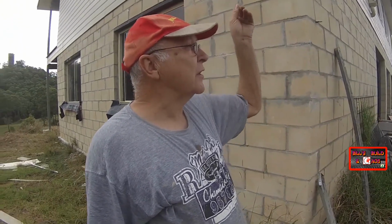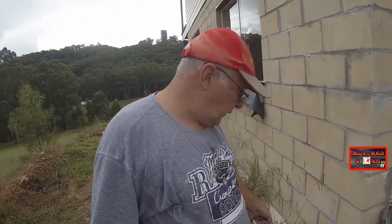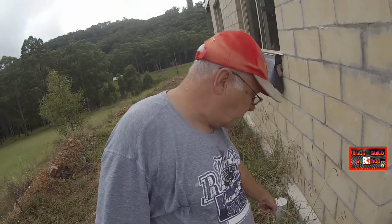Now I'm having the plumbing roughed in upstairs. We're going to connect the sewage and come down the wall here and connect to the pipe that was put in, the outlet that was left when the original system was done.